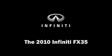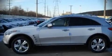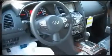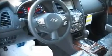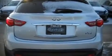Discerning drivers will appreciate the 2010 Infiniti FX35. This four-door, five-passenger sport utility vehicle leads among competitors in its segment. It features all-wheel drive versatility, an automatic transmission, and a 3.5-liter six-cylinder engine.